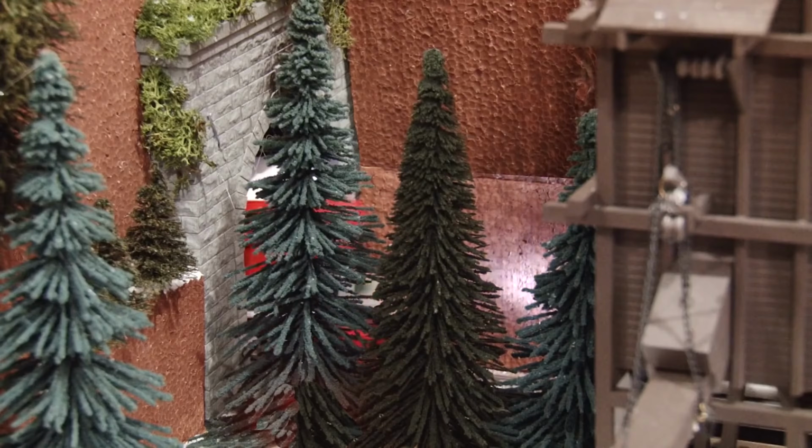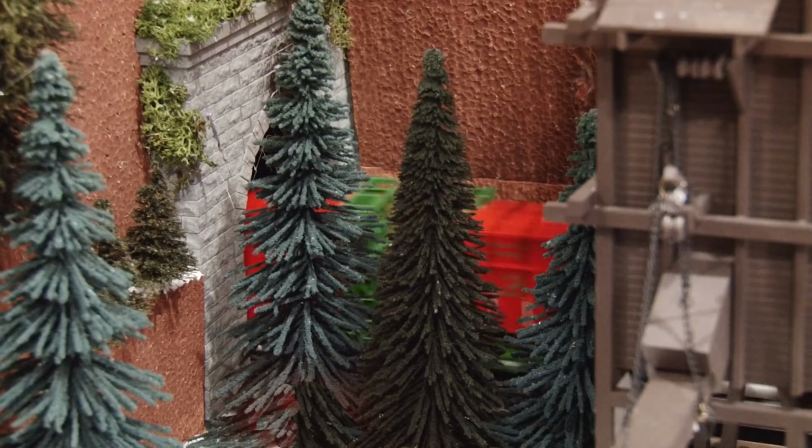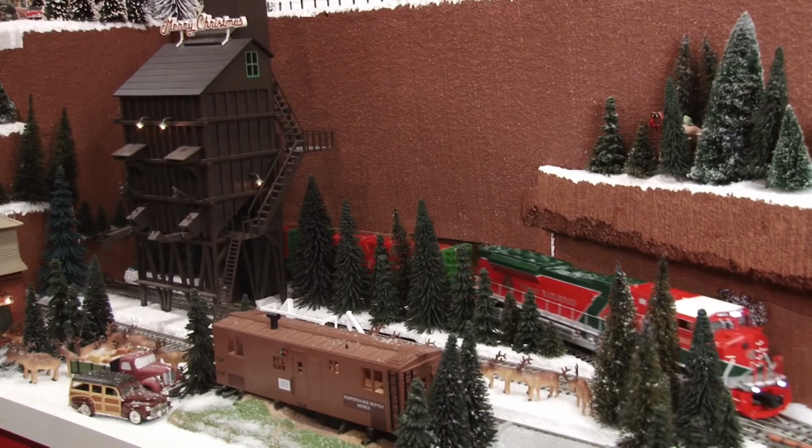The Polar Railroad SD80MAC is the rarest Christmas train ever made. I was very lucky to find it secondhand, and I'm so glad I did so that I could share it with you today.